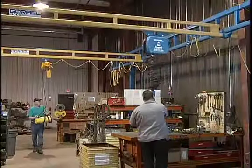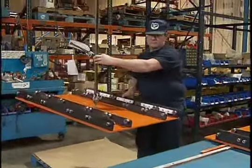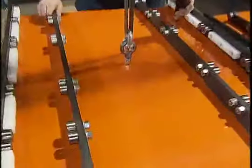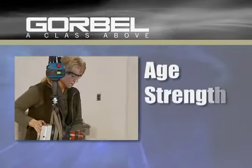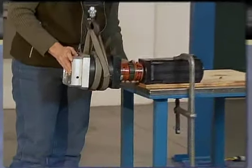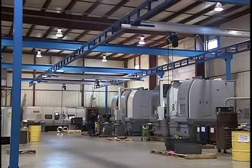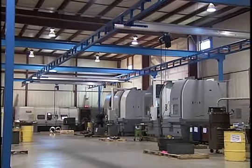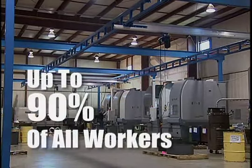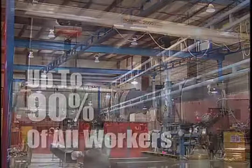Gorbel workstation cranes increase productivity and create a safer work environment by allowing for easier movement of loads, making age, strength, and gender less of a factor for many repetitive lifting applications. Using a Gorbel workstation crane can help you maximize the productivity of your workforce by allowing a task to be performed by up to 90% of workers.